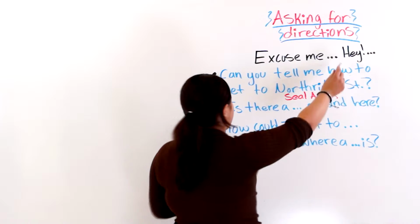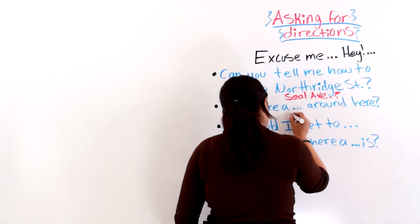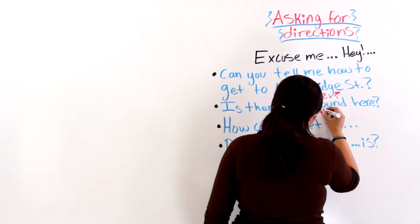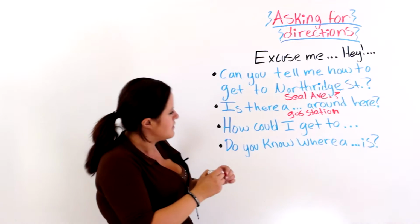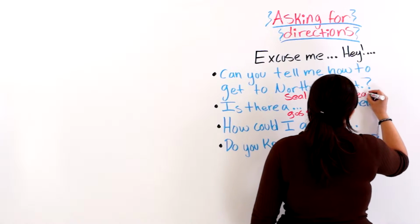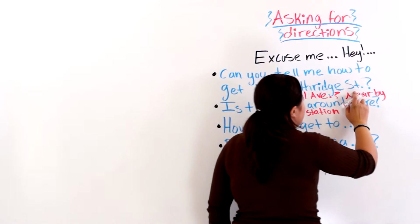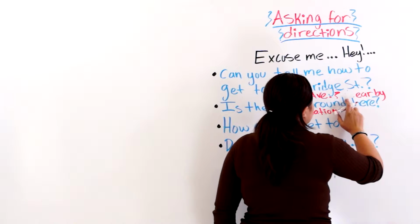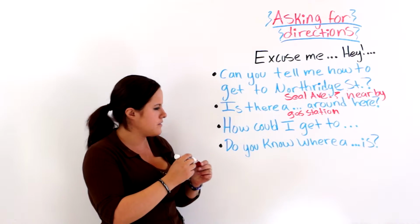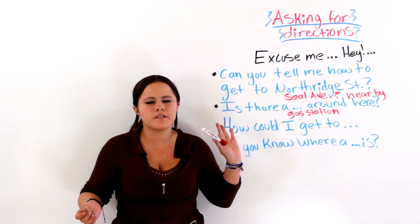The next one, you can start by saying, hey, is there a gas station? Let's say you're looking for a gas station. Is there a gas station around here? Okay. Or some people, instead of saying around here, they say nearby. This is not supposed to be capitalized, I just do that because it's a habit, but let's just take it away so you don't get confused. Nearby, okay. Instead of saying around here, you could replace it by nearby. Excuse me, is there a gas station around here? Or is there a gas station nearby? Or what's the nearest gas station?